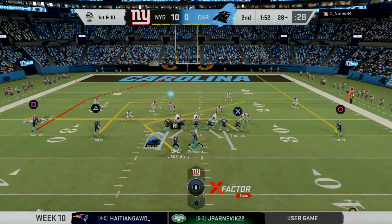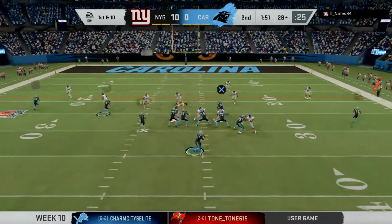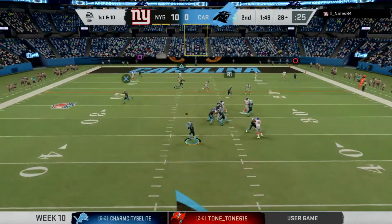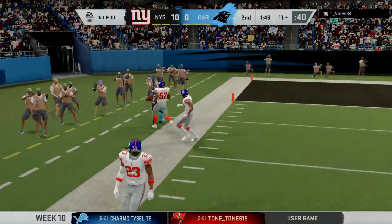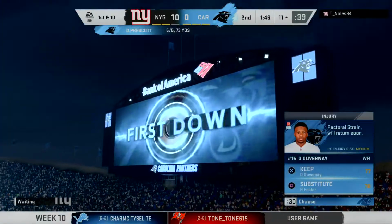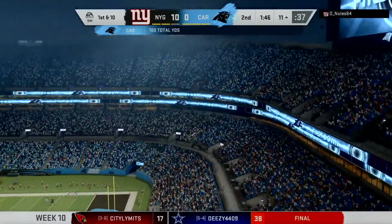Here we go, 47. Right there. 54, right? 26. 54, Mike. 26. Out of the gun. Here's Prescott. Thomas has got it, complete. And he's out of bounds, almost gets to the 10. It's a Panthers first down, 17 yards on the play.